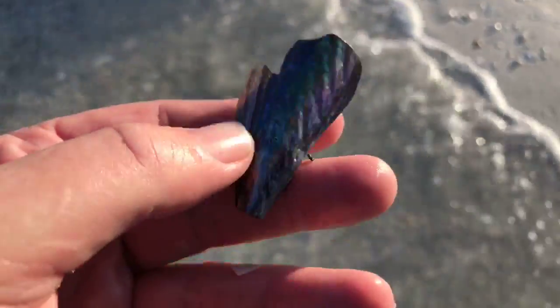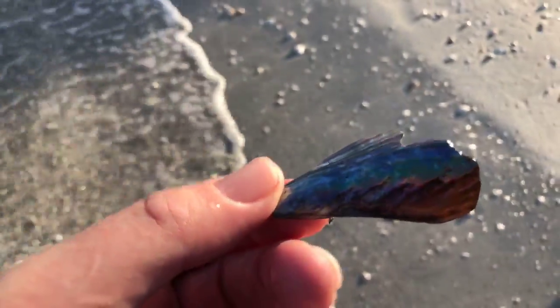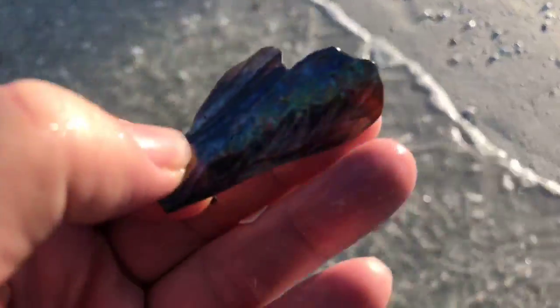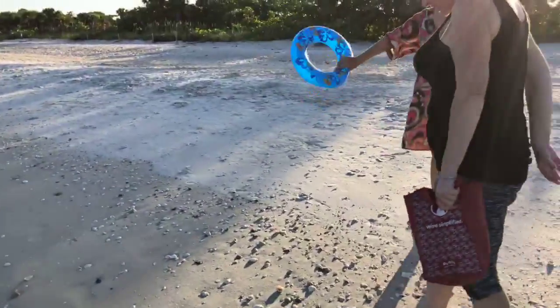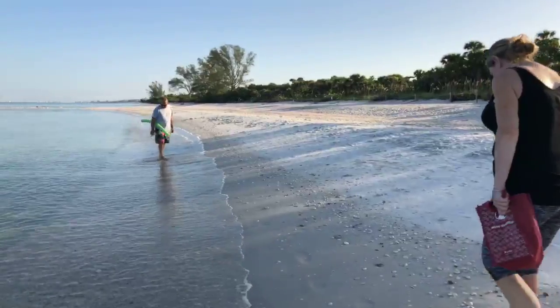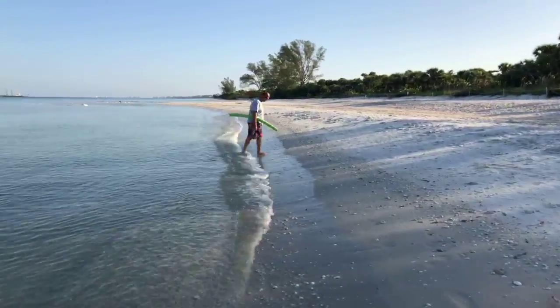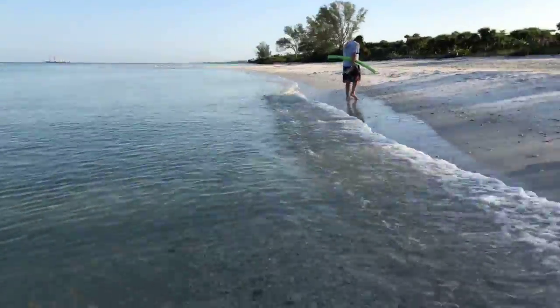That's just a little sliver of a pen shell. Do you think Roy will fit in this? He can wear it as a crown. Nice, I'm going to give it to Roy. That's his new hat. We got him a new noodle. Now we got him a little floaty. I love it. It's not going anywhere. It's amazing. You can come out here and furnish your kids with tons of toys.